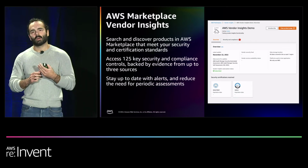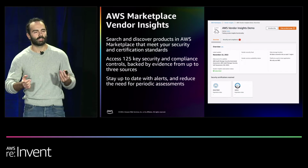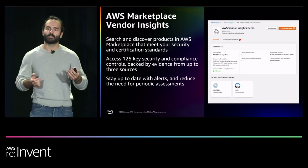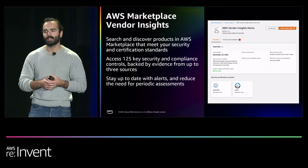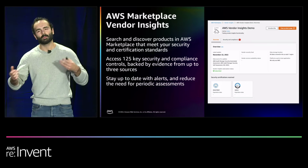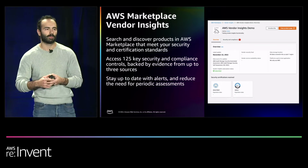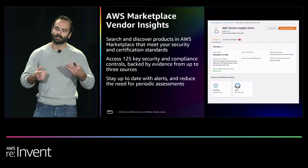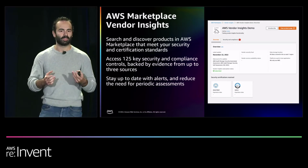And Vendor Insights also has notifications as well. So if a control changes, parties involved are notified of that change, right? And the idea here isn't to frighten or cause panic. The idea is to enable that transparency so both customers and vendors can act accordingly in a way that's, again, secure and compliant. That's the big theme here.